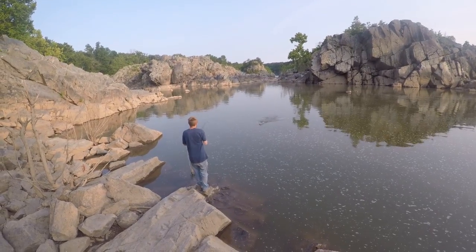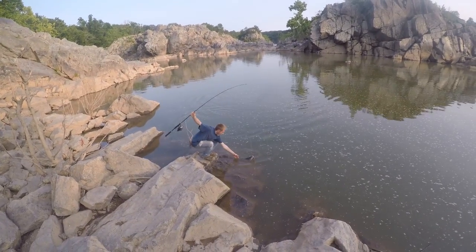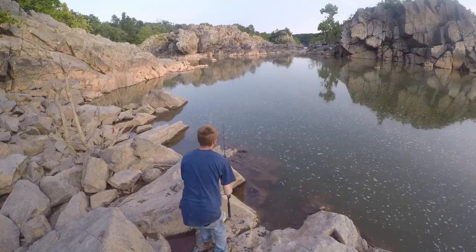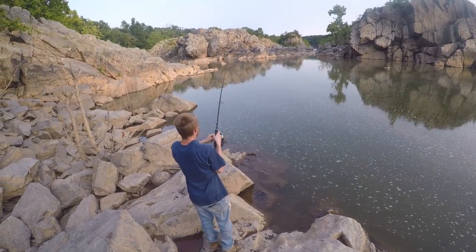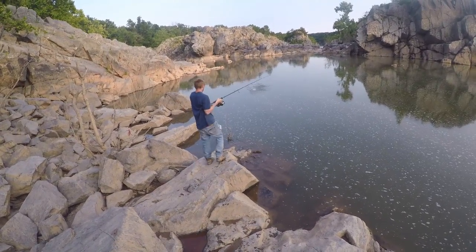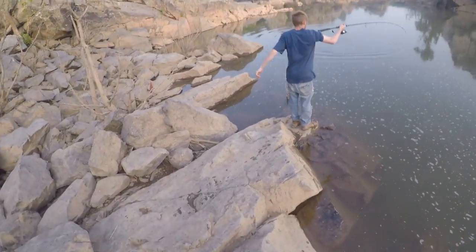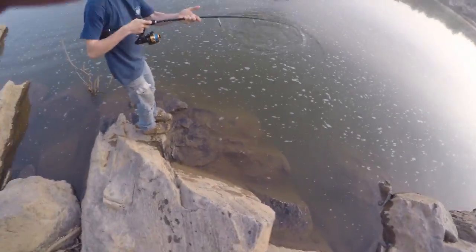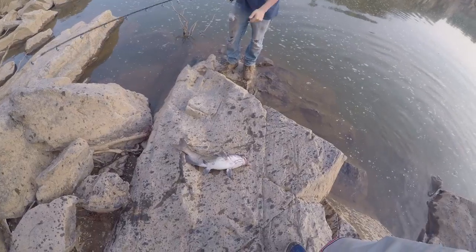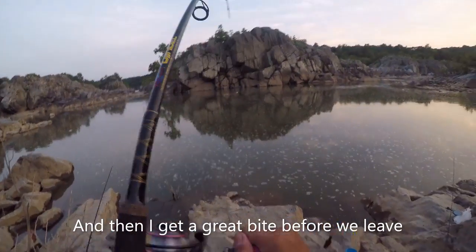What the fuck is that? Why is he swimming like that? Oh, you foul hooked him. Oh, because the hook wrapped around. I was like, what the fuck? Put the hook in his ass. It's a good size. Oh yeah, good fish.